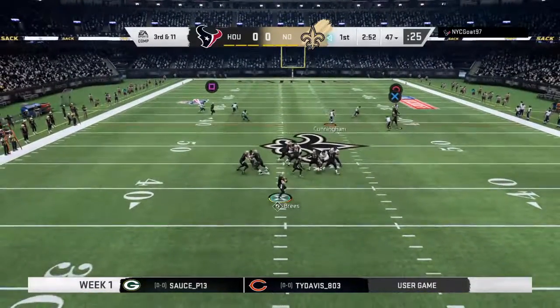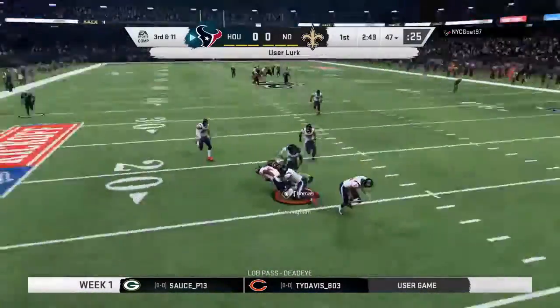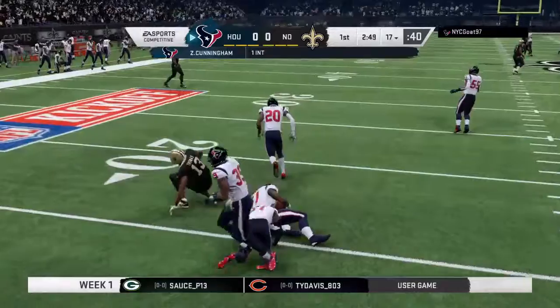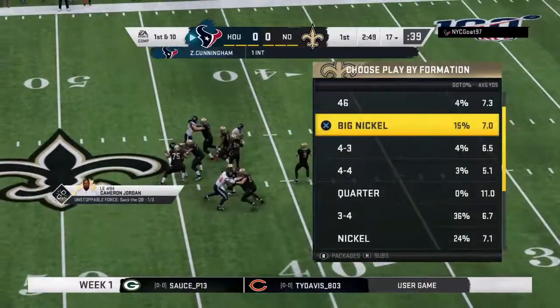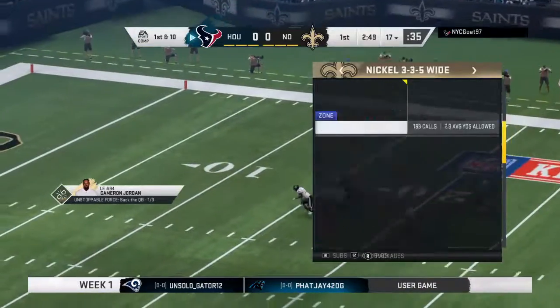Now Brees on 3rd down. He's going to loft one deep over the middle. Into double coverage, and it's intercepted. Zach Cunningham with a pick. And a big turnover there as his guys will get the football back.